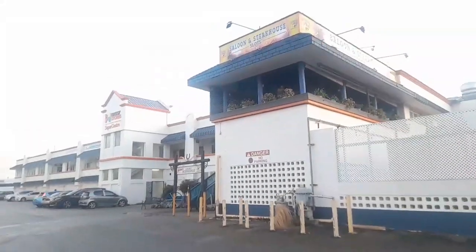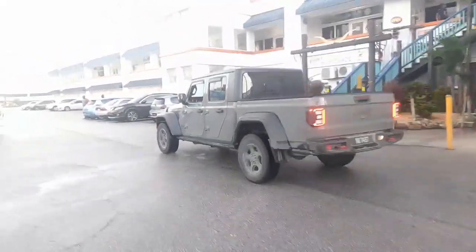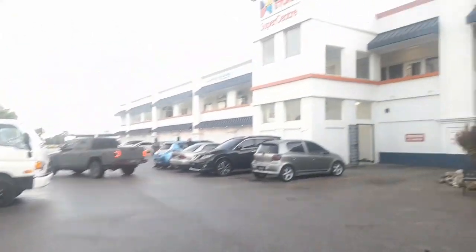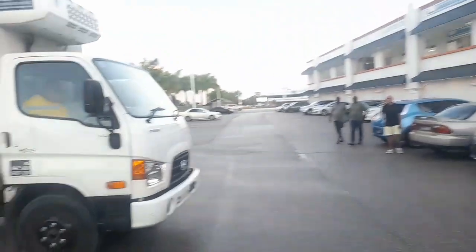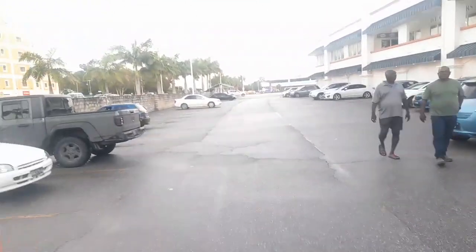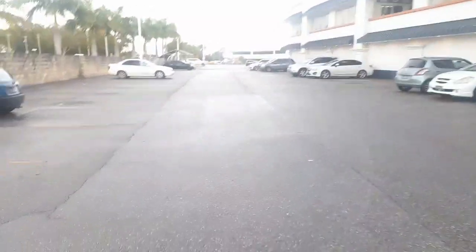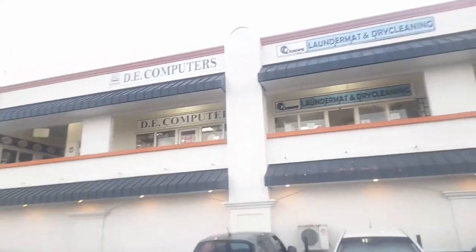This is massive supermarket yard again. Massive supermarket yard. Real Supercenter, which was originally Supercenter. Supercenter with Lucky Horseshoe Steakhouse and Saloon, Lucky Horseshoe Restaurant, massive Supercenter supermarket. All Supercenter. At Massy Stores, the computers and the Oceans laundromat and dry cleaning.